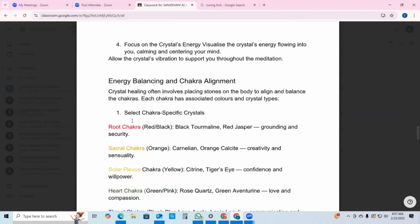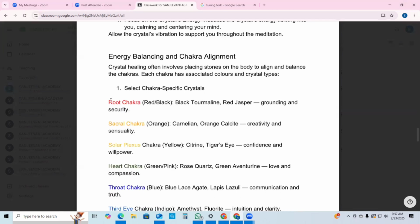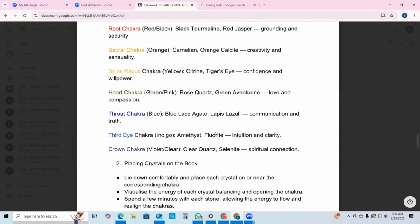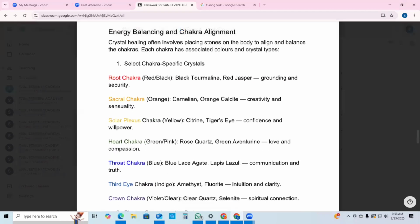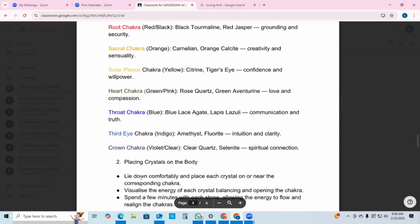So this is the one that I had, the energy balancing and chakra alignment. So I put the color associated with the different chakra points. So root chakra, we learned that the black and red crystals would be associated with these. And again, I use the most common crystals. There are others that can be used based on availability. So there's the root chakra, sacral chakra, solar plexus, heart chakra, throat chakra, the third eye, and your crown chakra.